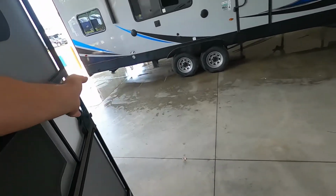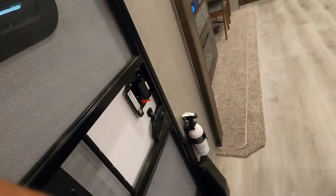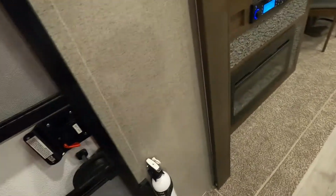Alright, we will continue on. Call those slam locks for a reason. They actually work best when slammed. Not too hard. Coming into your living room.